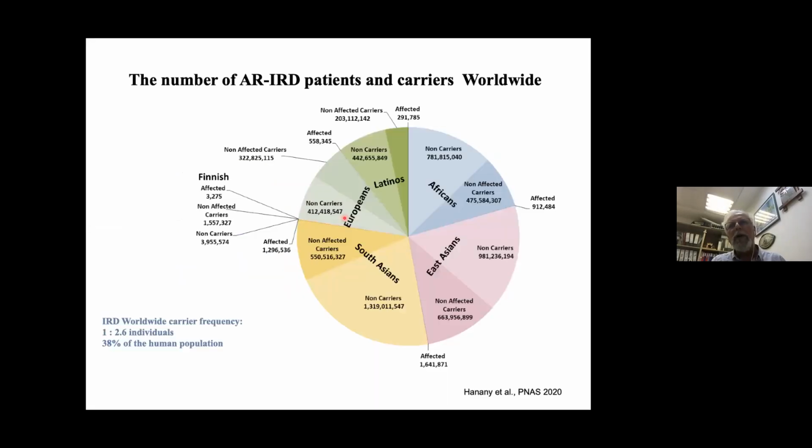But I think that this pie chart represents the picture in a better way. What we see here is the different populations based on the number of individuals of each population. The Asian population is actually dominating the globe, and most of the individuals originated from Asia. If we look at the number of non-affected individuals who carry a retinal disease mutation, then the number is impressive. Over 500 million individuals only in East Asia are carriers, and over 1.5 million individuals are affected. These numbers are high on every scale, and probably carriers for IRD mutations are very common, more common than any other disease that has been reported so far.